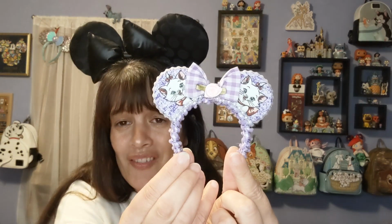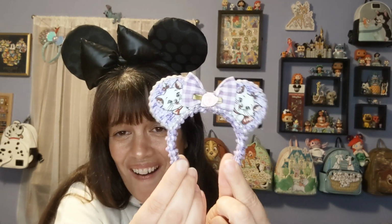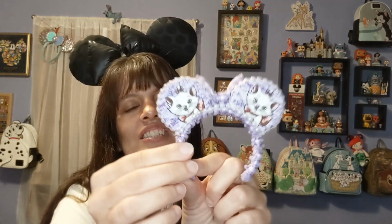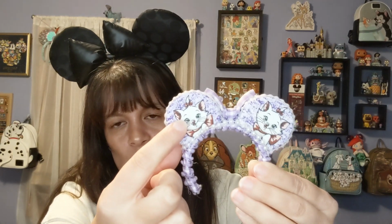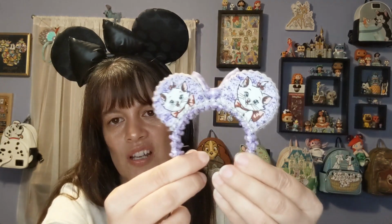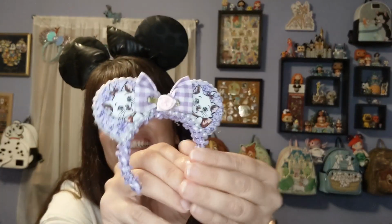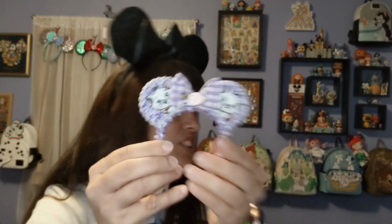Oh, this must have fell at the bottom of the little box. But look, another little pair of ears she made. Oh, this is so cute. I just love it because, again, purple's my favorite color. But this kitty right here, Marie, is my favorite kitty. I love Figaro too. They're both right up there, so they're tied. Look at these little ears. So cute. It looks like we're going to have some ears to switch in and out of, which I love. So much fun.